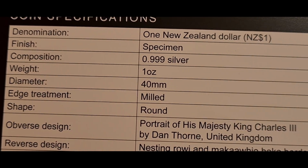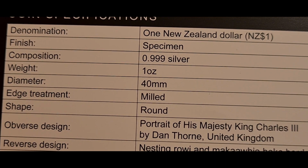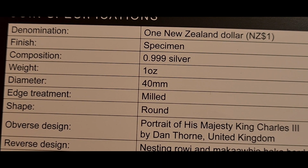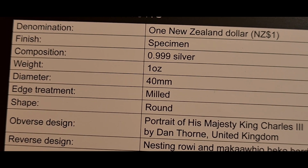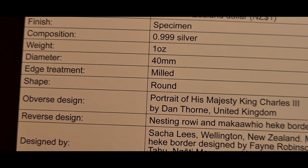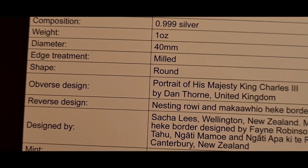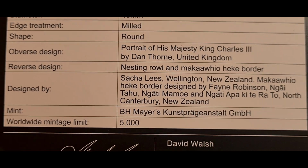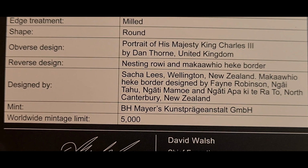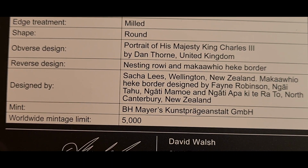It is a coin, just for the record, so it has a $1 New Zealand dollar. It's a specimen finish, 999 fine silver, 1 ounce pure silver, 40 millimeters, milled edge. Of course, it's round. It has King Charles III by Dan Thorne.